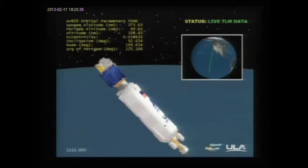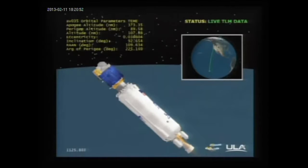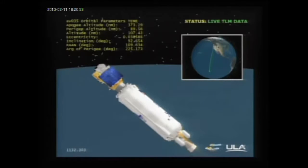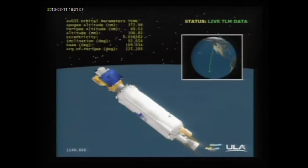And for an official liftoff time, we have 10:02:00 decimal 536. 10:02:00 decimal 536 was our official liftoff time for the Atlas V with LDCM. In just a moment, we'll be doing launch replays from different camera sites around Vandenberg.